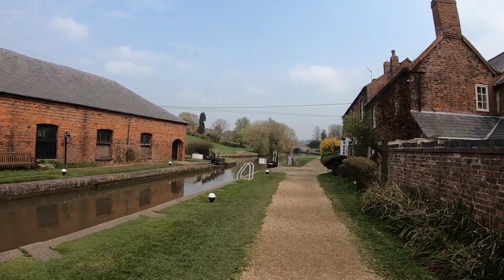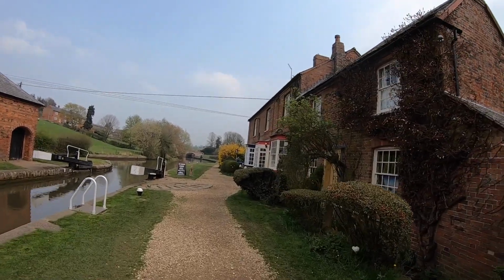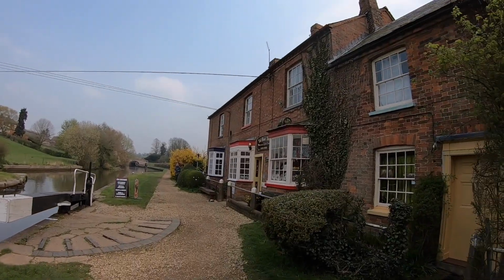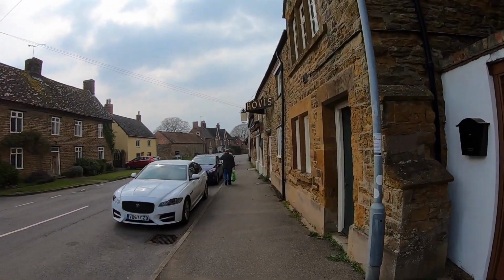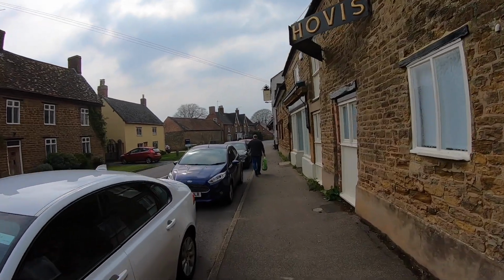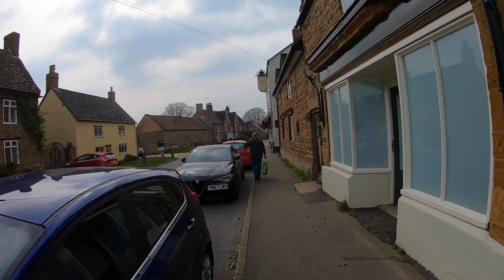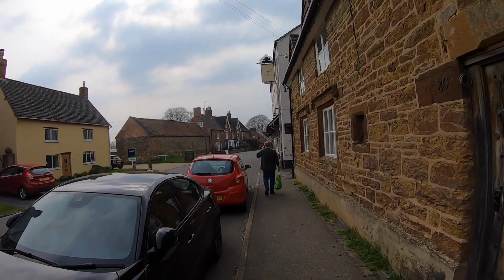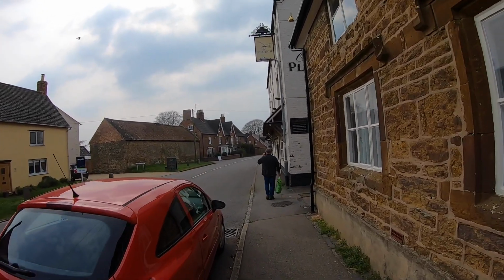So this is the bottom lock again, where we're going to have a look in the canal side shop. I don't think we've been in this one before, have we? I don't. We're up in Braunston Village again, just walking through. I tried to do a video coming the opposite way to this, to the entrance of the village, because it was very pretty. But my camera wasn't running. Thought it was, but it wasn't. So anyway, I thought I'd do it going back this time.